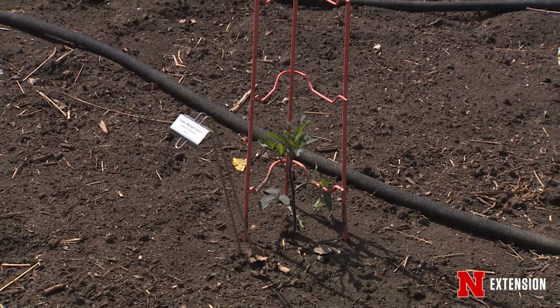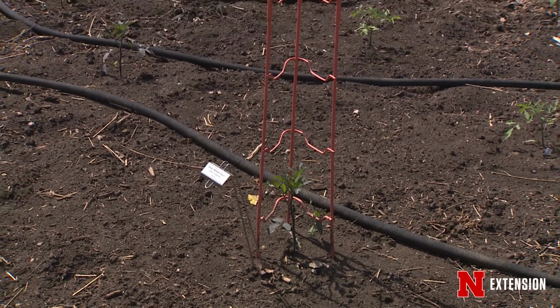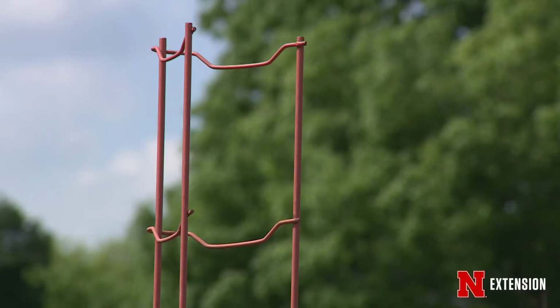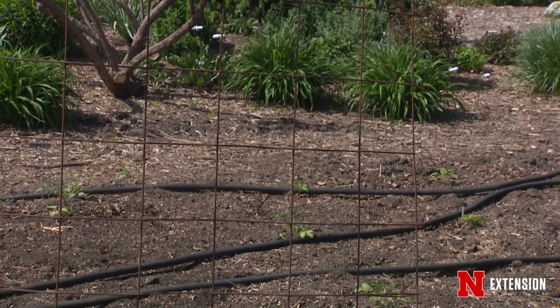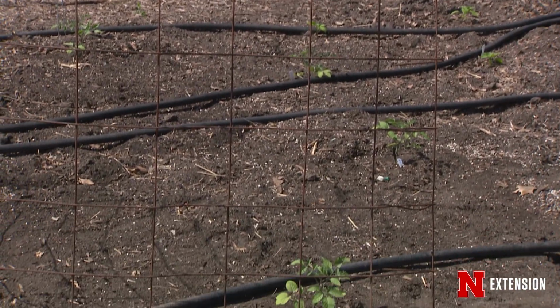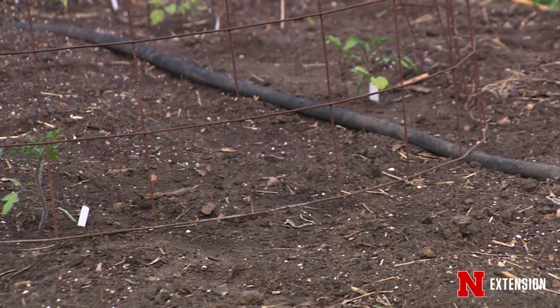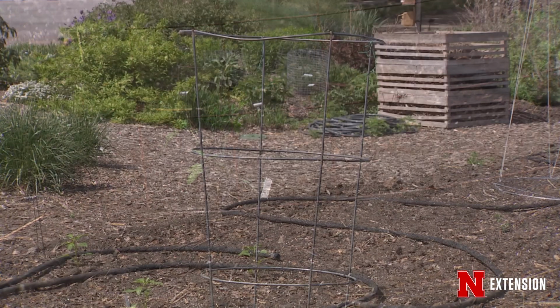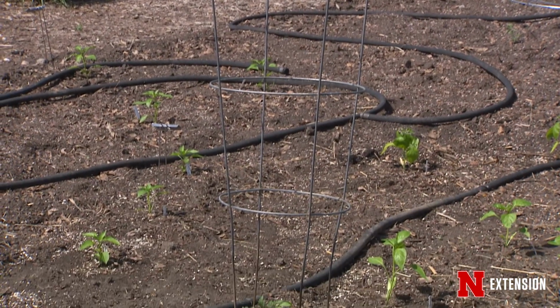So we have several different supports in our garden. We kind of have this horseshoe-like thing that you can set around a tomato. You're going to have to kind of help it through and weave it in. We have just the basic 10 by 10 welded wire mesh. You can either make a big cylinder out of it. What we like to do is use a couple T-posts and make a serpentine and then weave our tomatoes through that. We have the regular basic tomato cage that everybody's used for years that you can buy at any garden store.